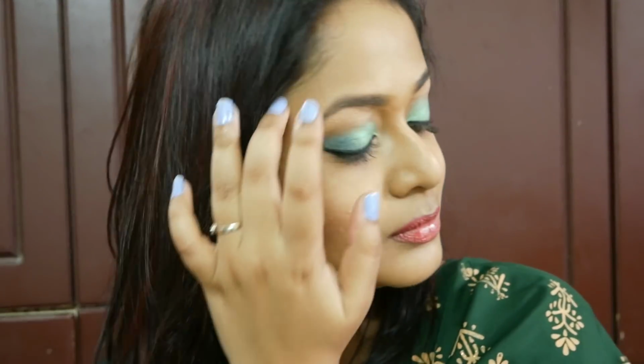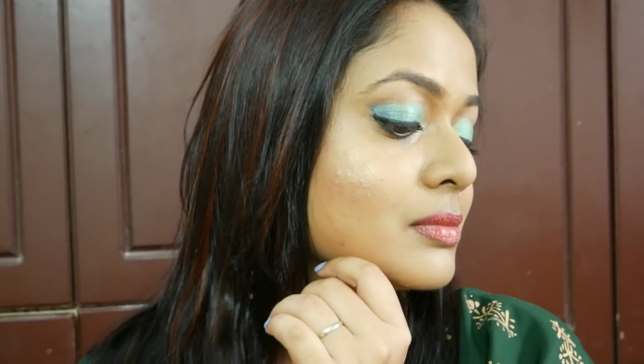Another advantage is they come in different shade options. This particular shade, Vivid Victory, I feel that this is good for fair to medium skin tones, and it is mostly warm toned. So I guess yellow undertone skin, yellow neutral undertone skin, it will look very good on your skin. And I like that texture also. It is not very powdery.